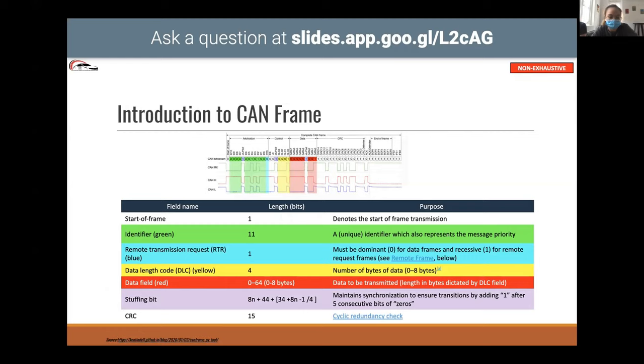So in a CAN frame, there are multiple fields, but for us, what we really want to focus on is the identifier, the green portion, and the data field. These are the two most important fields. The identifier is a unique ID which represents the message priority. Later, in the next slide, I have an example so we can see it. Afterwards, there'll be the data field. That's the actual data to be transmitted.